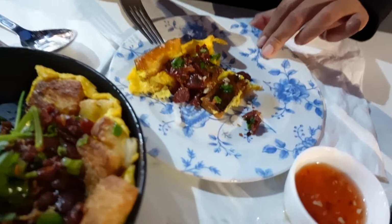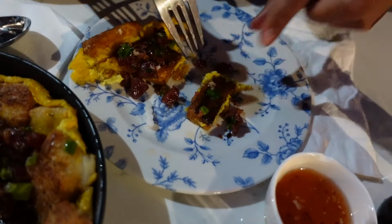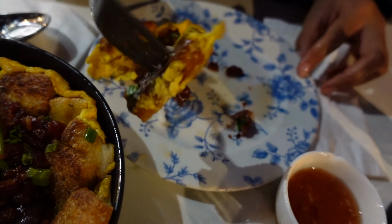Rice cakes. So what this is: crispy rice cakes with sausage all held together by an egg. Oh my goodness. This is an incredible texture. You can see these little rice cakes are beautiful golden brown. They really soak up this fish sauce.